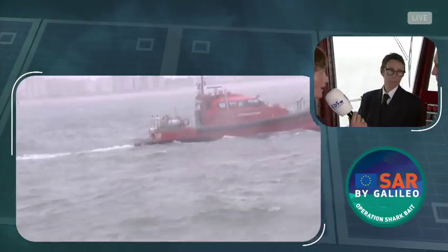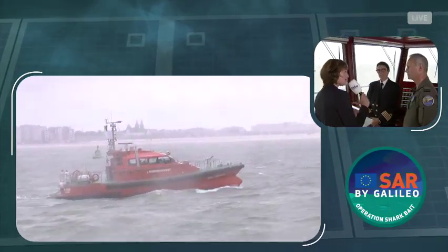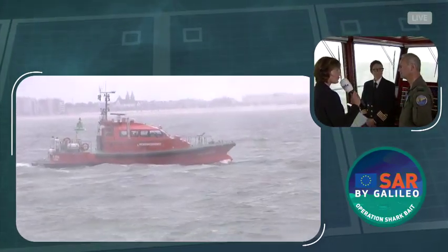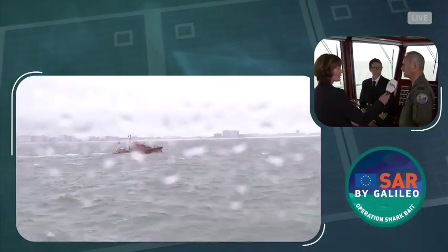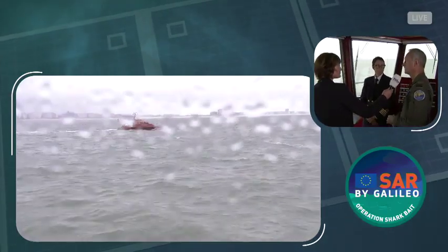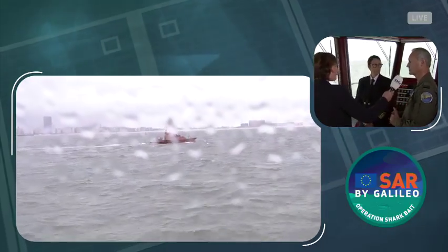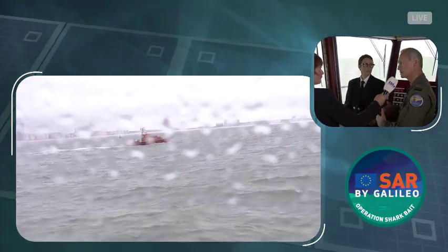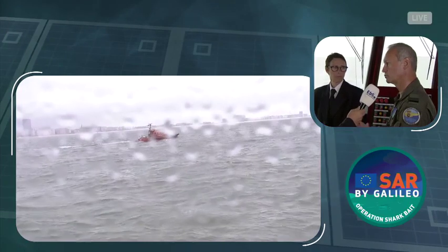And how, especially now also from the helicopter rescue side, how have Galileo satellites and their search and rescue service changed, if at all, your work? It will make the search part of the search and rescue operation more accurate. In former times, we had to concentrate on an area of 10 kilometers by 10 kilometers. Now, with that Galileo system, it will be reduced to an area of 2 by 2 kilometers. So it will ease the search zone and the search time.